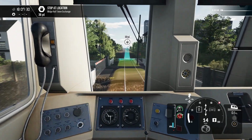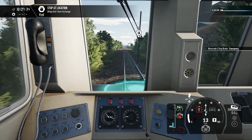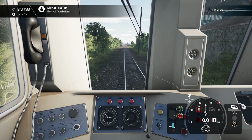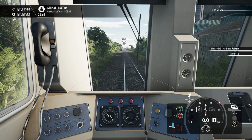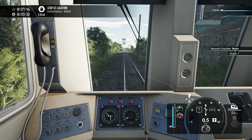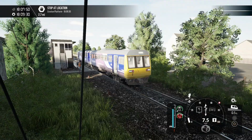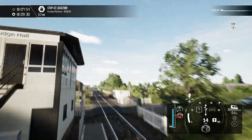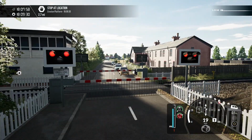Here's the Bidge Hall level crossing. Whoops, I just accidentally put it into the emergency. Alright. Token check. And off the mark. Zoom in. There's the bloke. There's the token. There's the level crossing.